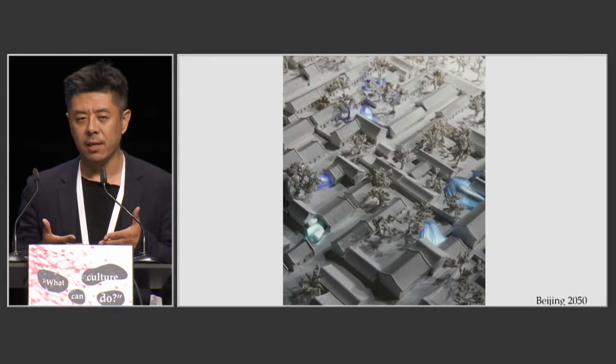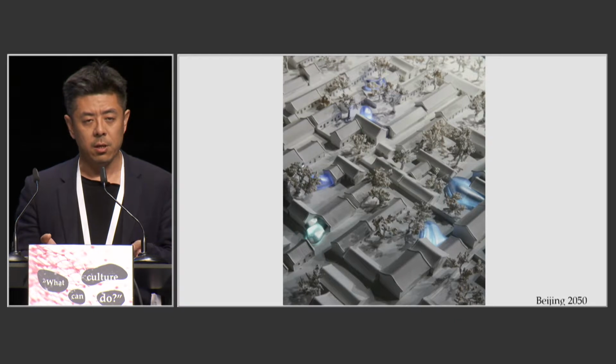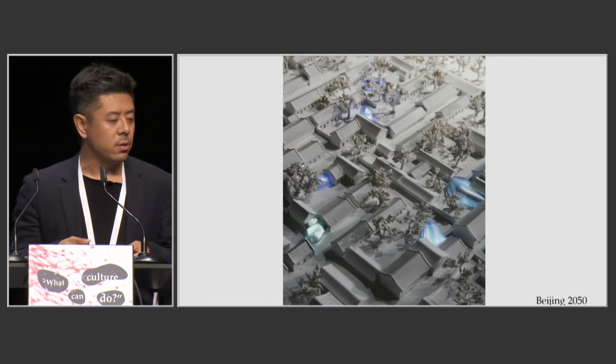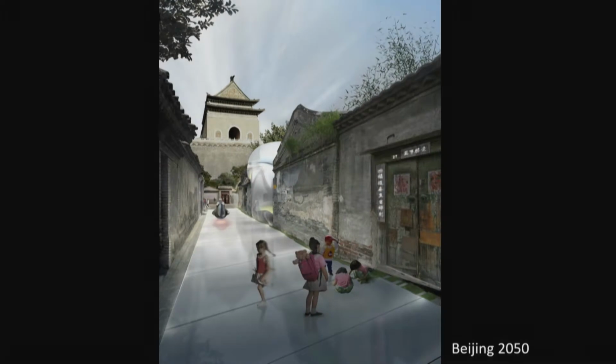for us as Chinese designers, a very critical cultural issue in our cities, which is how to deal with the old neighborhood and the new. So what you see in this model picture is all traditional houses in the city center of Beijing. But in this context, we built many bubbles. This is a rendering, this is not real. We take a photo of this old context and then insert some very abstract objects. And then we call this Beijing 2050.